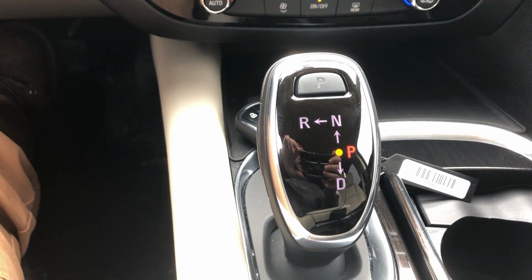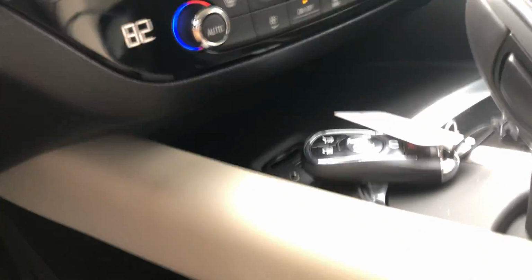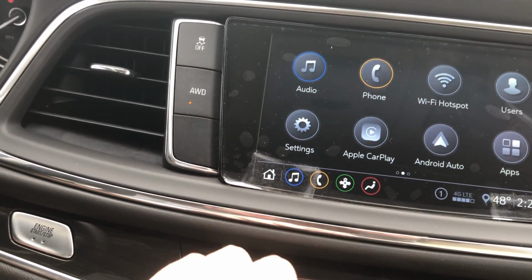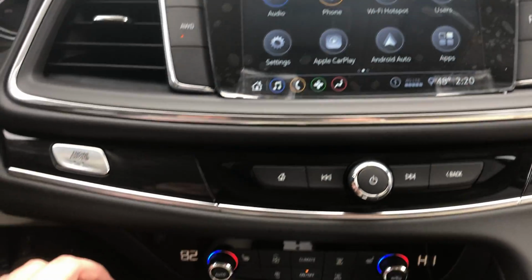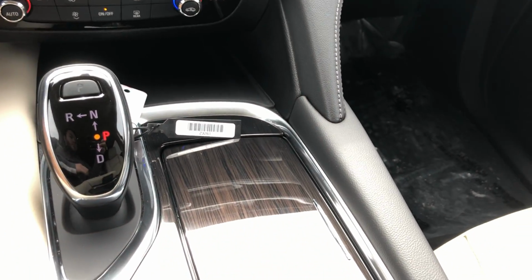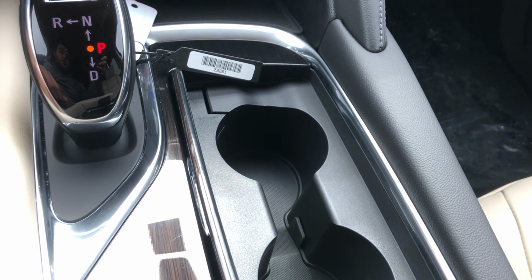This does come with the Tektronic shifter. Frees up a lot of space down in this center console, giving you another cubby hole down here below your shifter. You can see this does come with your Apple CarPlay and Android Auto. Really nice integration of your cup holders. You can cover them up, get them out of your way, or just push down on this little cover and they appear.